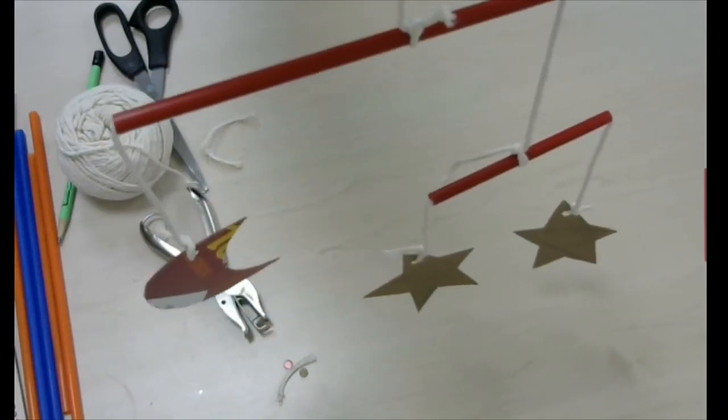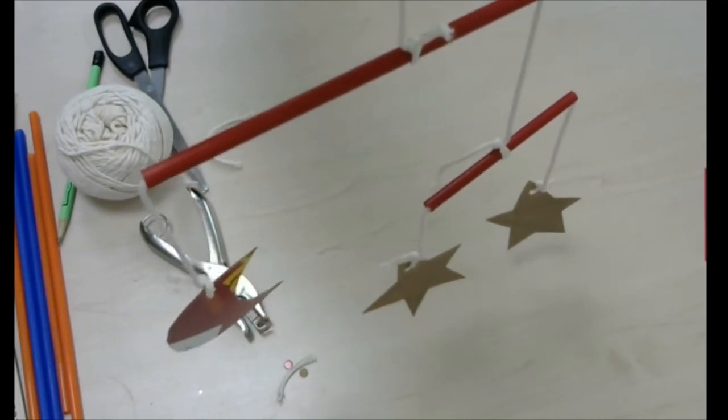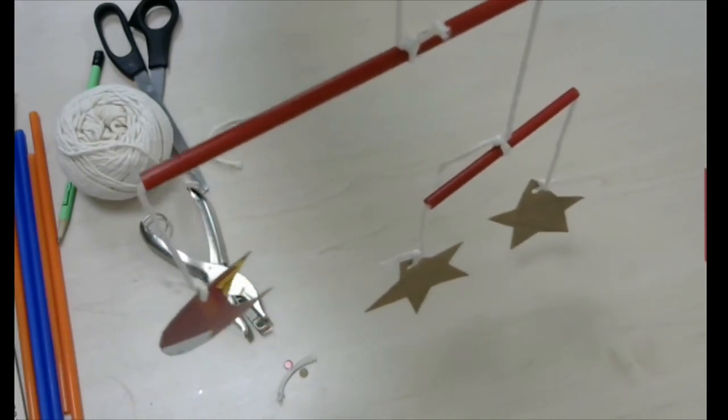Once you get the hang of balancing, try adding extra straws for more pieces or dangling things you find around the house or outside. Experiment, have fun!